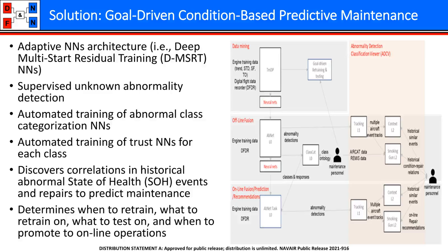The fourth problem we had to solve was, how do you know when you go operational with this that the data you're applying these nets to is similar to the data you trained and tested and validated on. And so we had to train a set of trust neural networks that will tell the user when these nets are being applied to data that's completely different than the anomalies and precursors that we have trained before, so that he knows he can't trust prior categorization. But we also provide whether it's an unknown new abnormality and categorize it and find the most similar categories.